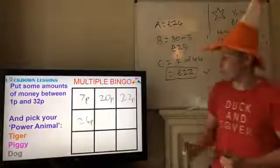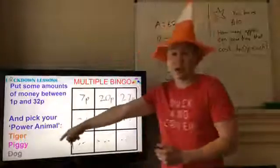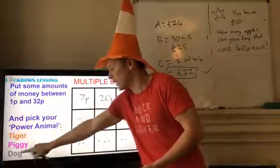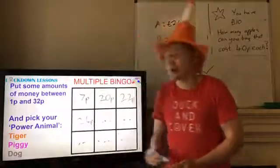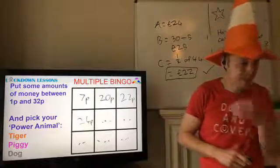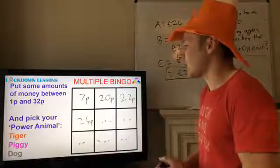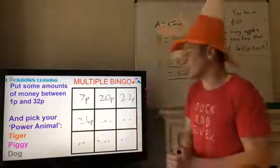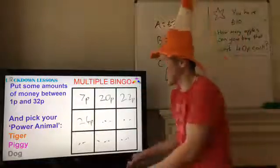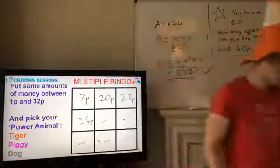So fill your grid up, fill all 9 boxes, and also pick your power animal. You need to write down your power animal, either tiger, piggy, or dog. We're going with piggy today. Where's the piggy? We've got a piggy hat. So tiger, piggy, or dog for your power animals, okay? If your power animal comes up, you can cross off any number from your grid. So draw your grid, pick your numbers. Let's play bingo!